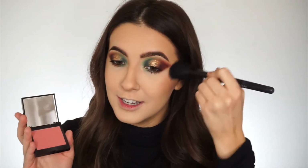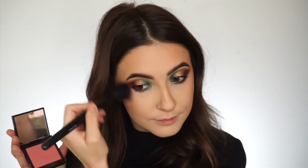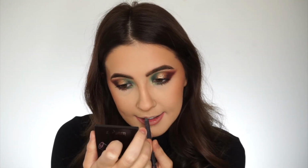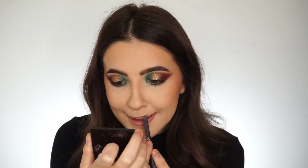Alrighty, so the blush I'm using is the Laura Mercier Rose blush. I love this one. Just taking that on a Bobbi Brown sheer powder brush and putting it on the tops of the cheekbones. We don't want the blush to be too overpowering, so just a touch. And then for lips, I'm taking the Kylie Candy K lip liner. Alright, taking the Wet n Wild Skinny Dipping lipstick. It's just a nice nude mauve shade.